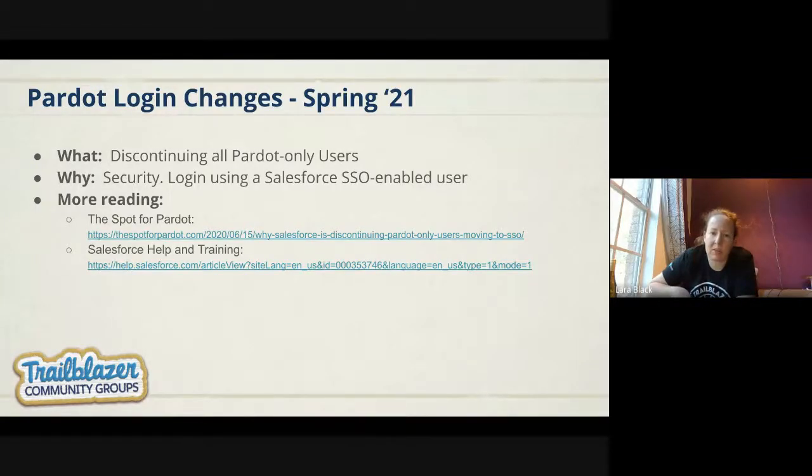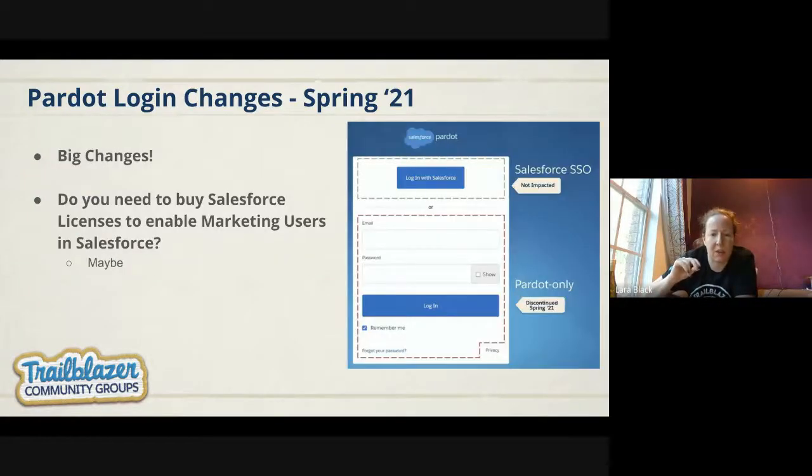So this is a big change because, if you go to the next slide, Michelle, I think I've got a screenshot there. This is the traditional view that we get when logging in at pi.pardot.com. The bottom half that we normally use as Pardot users, our favorite tool to log into Pardot Classic, is going to go away, and you're going to be left with only that top part for login with Salesforce. And then the question is, do you need to buy Salesforce licenses to enable marketing users to log into Pardot? The answer is maybe, and it comes to this identity user thing that Marcos talked about earlier. So let's go one more slide.